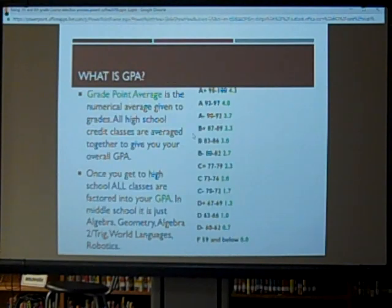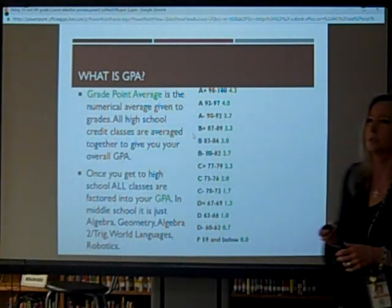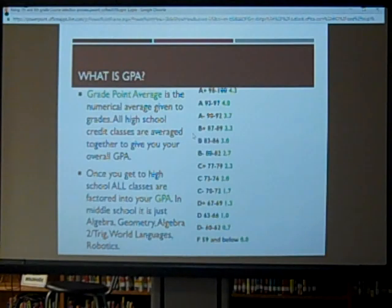Now, this is what I went over with the students, and most of you may know this, especially if you have older children, but the kids don't know this. And so I tried to get them to see how things will be factored in that grade point average. When you wind up taking even one class in middle school, you need to understand how this works. And most students will wind up with at least a couple.